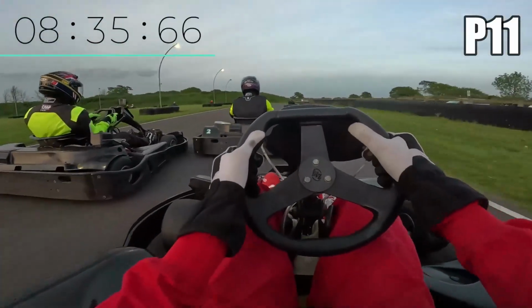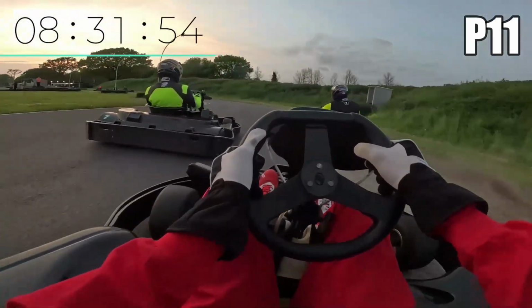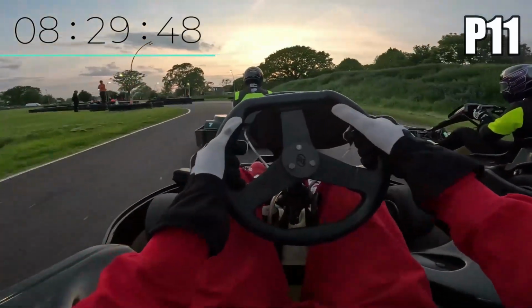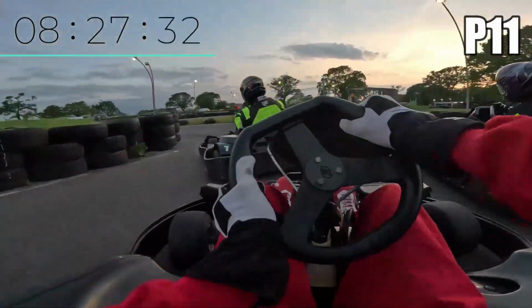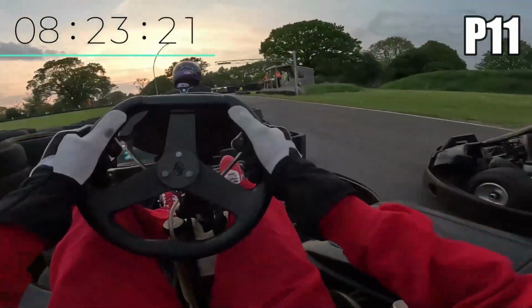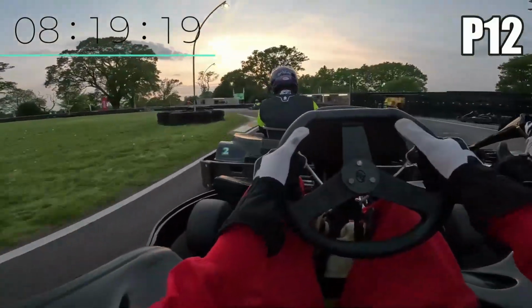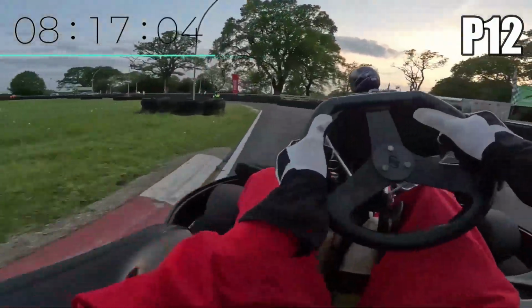We're going to see if we can maybe go around the outside here. No, we're going to leave them space. The person in the Lewis Hamilton helmet is going to go a bit wide. We'll see if we can go up the inside. Oh, big hit from behind there. I'm not very happy about it, but we've lost another place down in P12, so a pretty catastrophic start really.